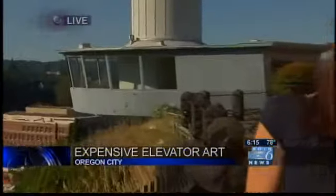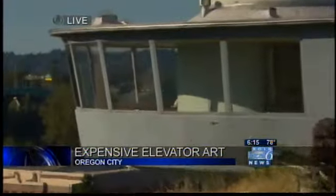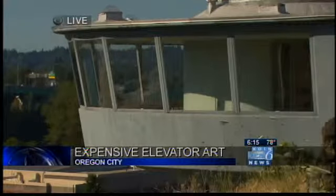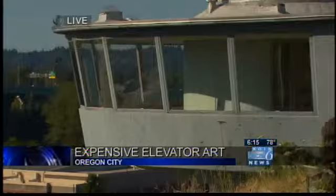Elissa? Well, Kelly, Jeff, the elevator is really the landmark of Oregon City. You can see the observation deck behind me that looks out at the river. Now, even though this art project is pricey, most people I talk to say they are okay with it. They hope that brightening up their city will also bring in more business.